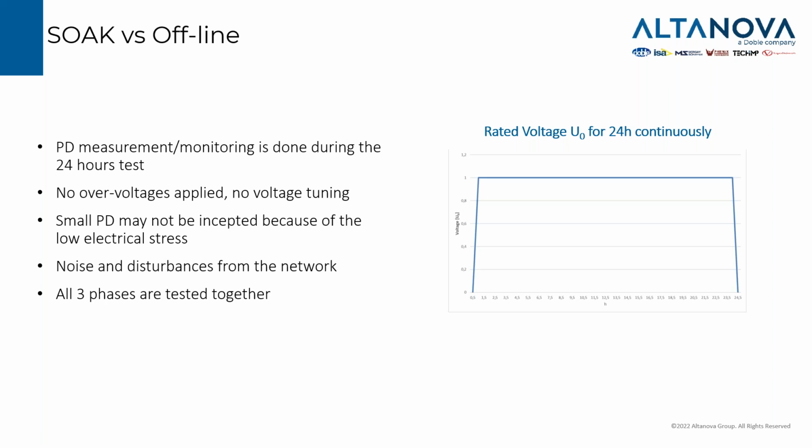So the easiest way to test is to perform a soak test. We just connect our cable, we have 24 hours, but still we are not overstressing the voltage. We cannot change the voltage that we are applying, so we cannot evaluate what is the eventual partial discharge inception voltage and what is the eventual partial discharge extinction voltage. Those are two key parameters historically used in partial discharge diagnostics.